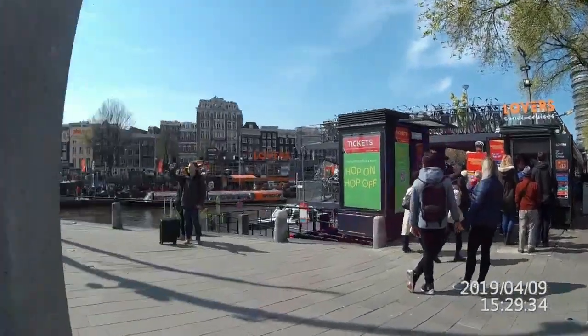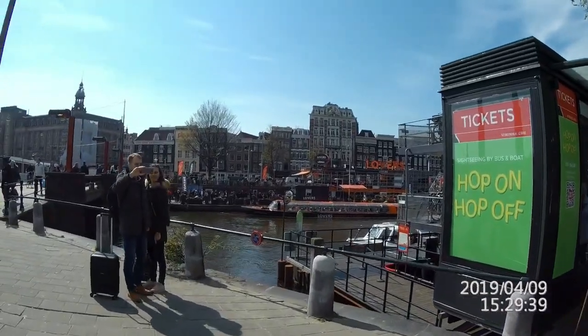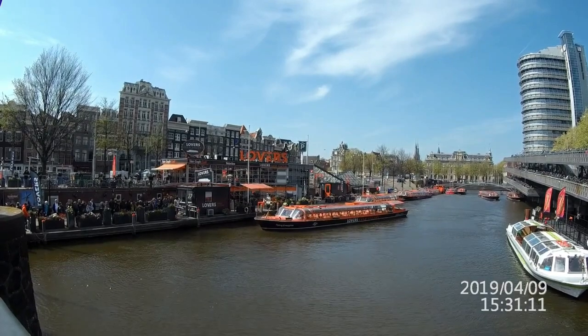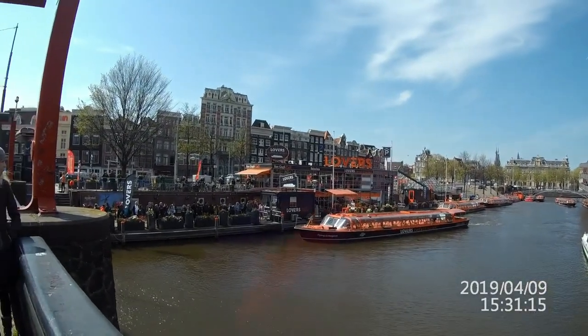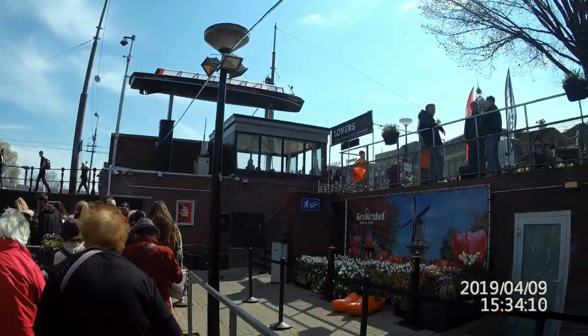Lovers Canal Cruises is a popular company offering canal cruises in Amsterdam, known for their modern boats, comfortable interiors, and informative guided tours. They have been operating since the 1950s and have become synonymous with quality canal experiences in the city. Here are some things to know about Lovers Canal Cruises.